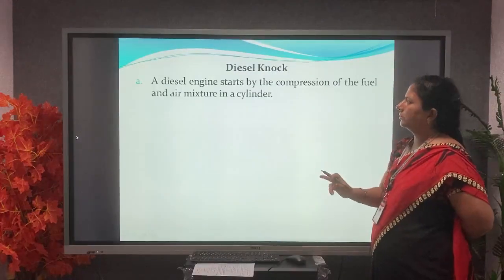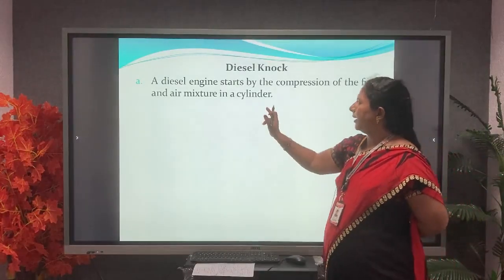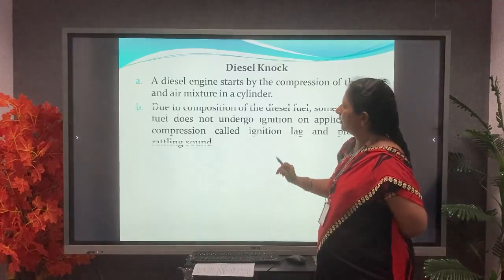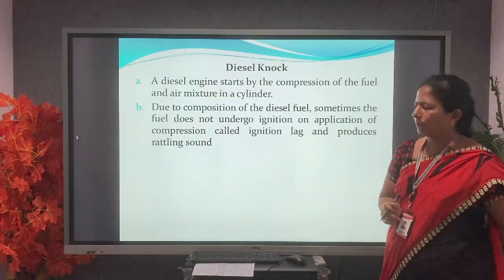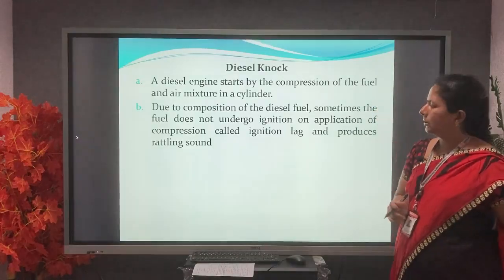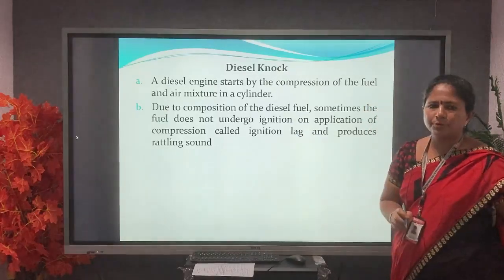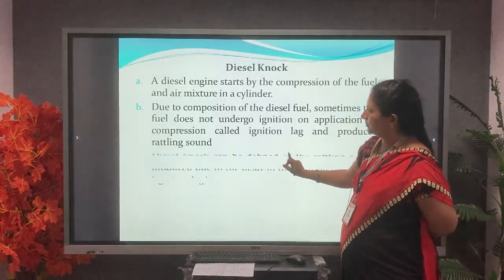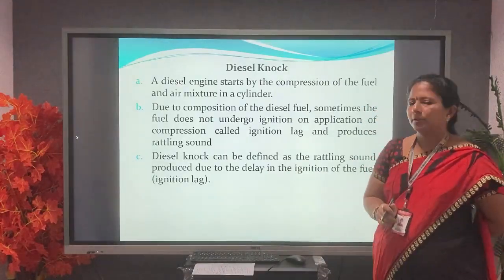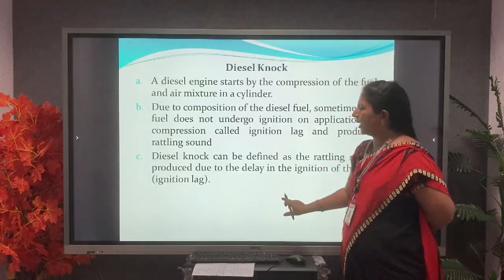Next, diesel knock. A diesel engine starts by the compression of the fuel and air mixture in the cylinder, as already we had discussed earlier. Due to the composition of the diesel fuel, sometimes fuel does not undergo ignition on application of compression, called ignition lag, and produces a rattling sound. Diesel knock can be defined as the rattling sound produced due to the delay in the ignition of the fuel, called ignition lag.